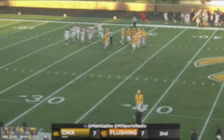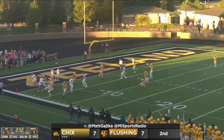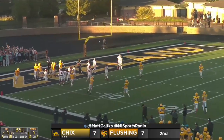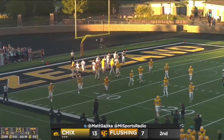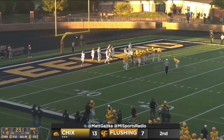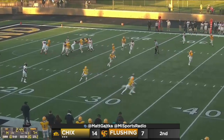Eli Walcott. Shotgun for them. Clearabout is the tight end this time. And the handoff to Walcott, picking his way to the goal line. Touchdown, Chix. Eli Walcott is a man possessed tonight. Another touchdown for him, and the Chix regain the lead with 2:51 to go in the second. Again, good blocking. Walcott not being touched in the backfield very much tonight, or exclusively shotgun offense for Flushing.